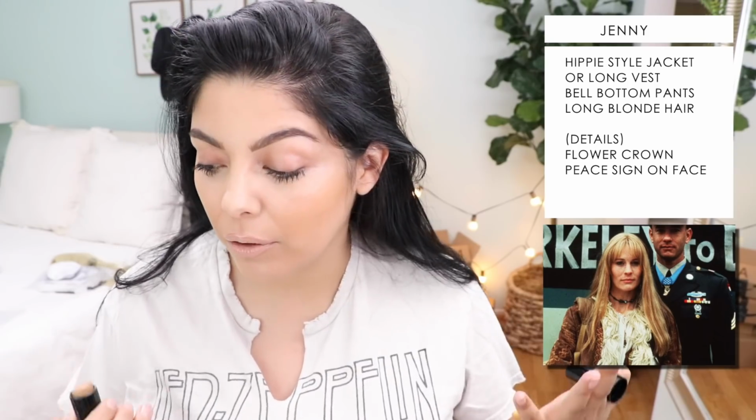Okay, so next up is going to be Jenny from Forrest Gump. I'm gonna start with a little bit of cheekbone action because I think she was a crackhead in this movie. Still pretty but scary, you know? I feel like I look like a killer or bank robber.